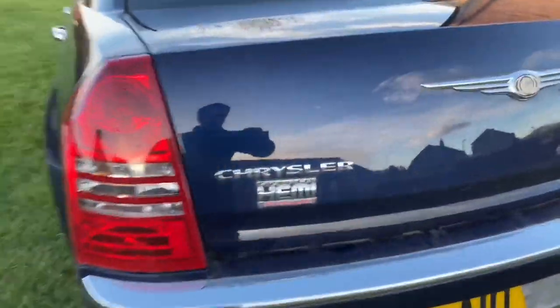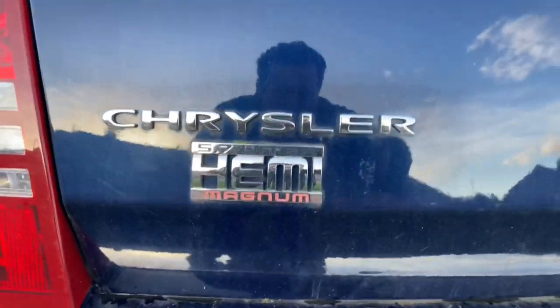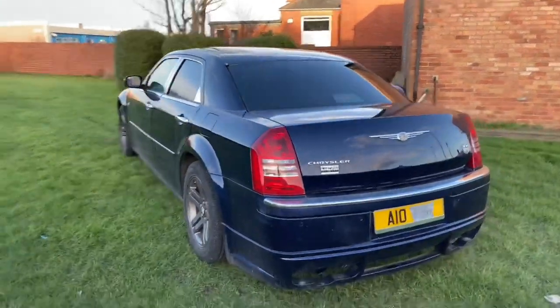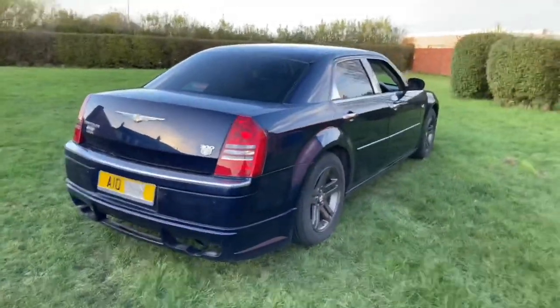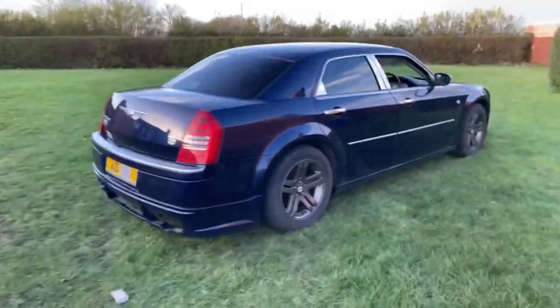There we go on the back. 5.7 litre Hemi Magnum. By God, this is a good engine in this car. And even though it looks, you know, full on gangster, believe me, it can move. So can the fuel gauge. I think you'll be into single figures if you were pushing it round the doors.